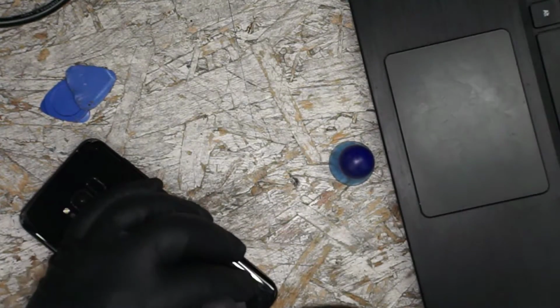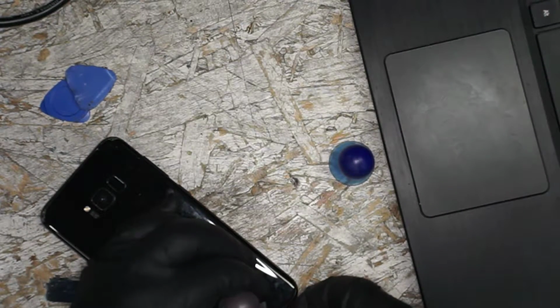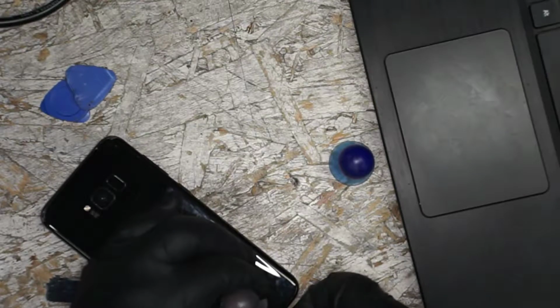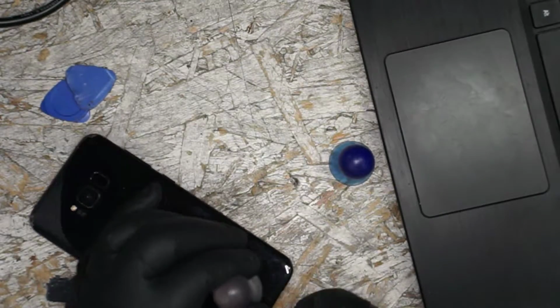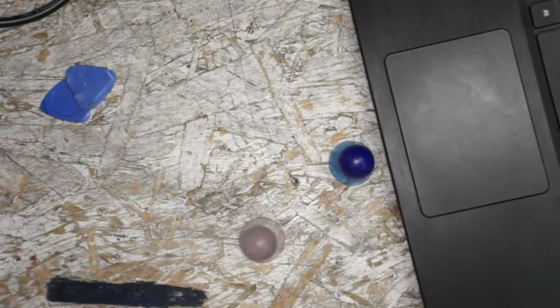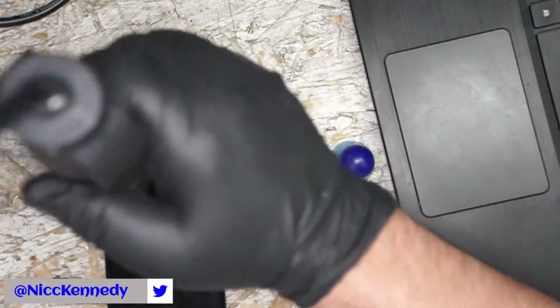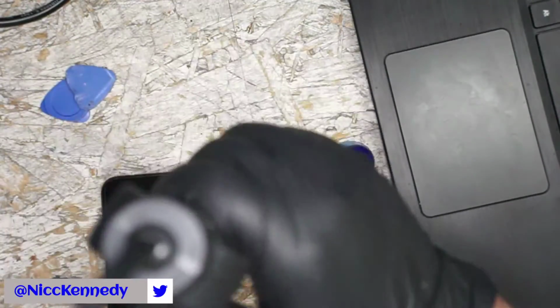I've never torn apart an S8 Plus. I've done an S8, an S7 Edge, an S6, and an S6 Edge. And you pry even a little on these glass backs and they are just done for. This one's already cracked, so it shouldn't matter, but I still want to take it off with as little breaking as possible. So we're going to give a lot of actual heat to this bottom edge. I want that adhesive to cut loose.